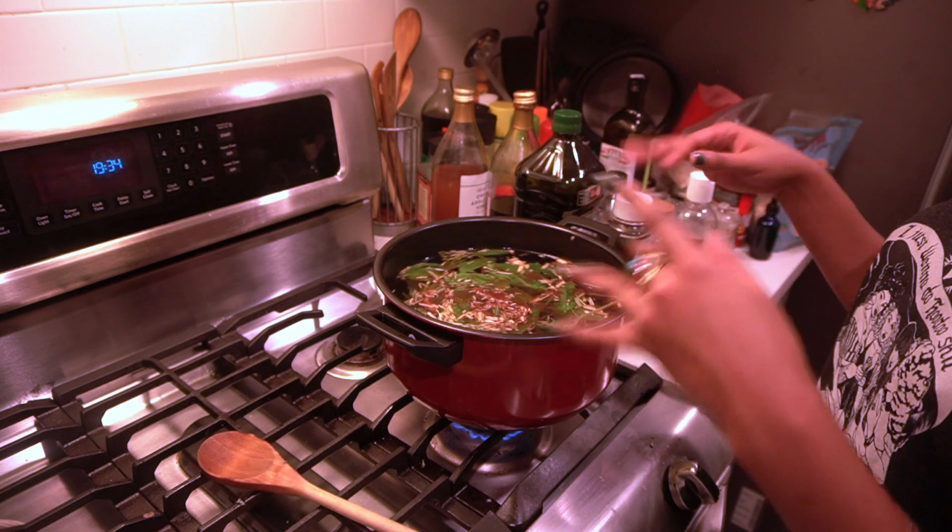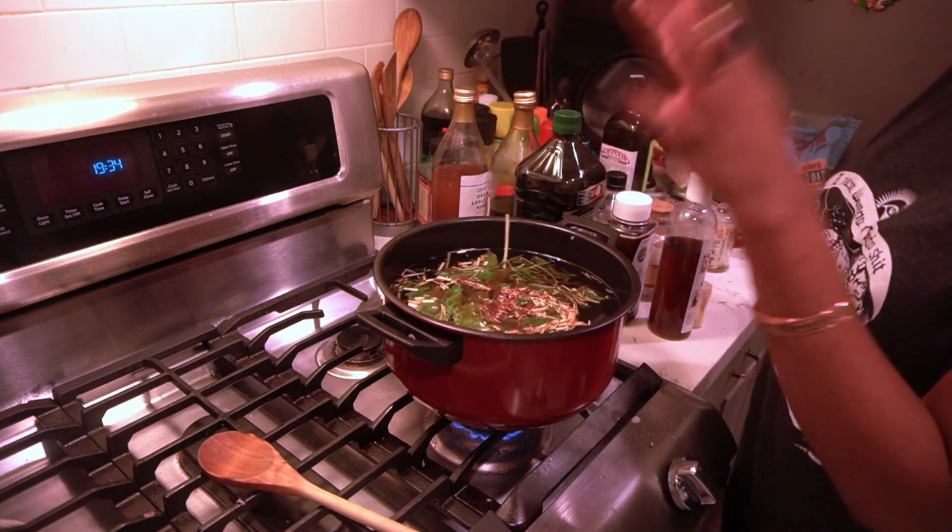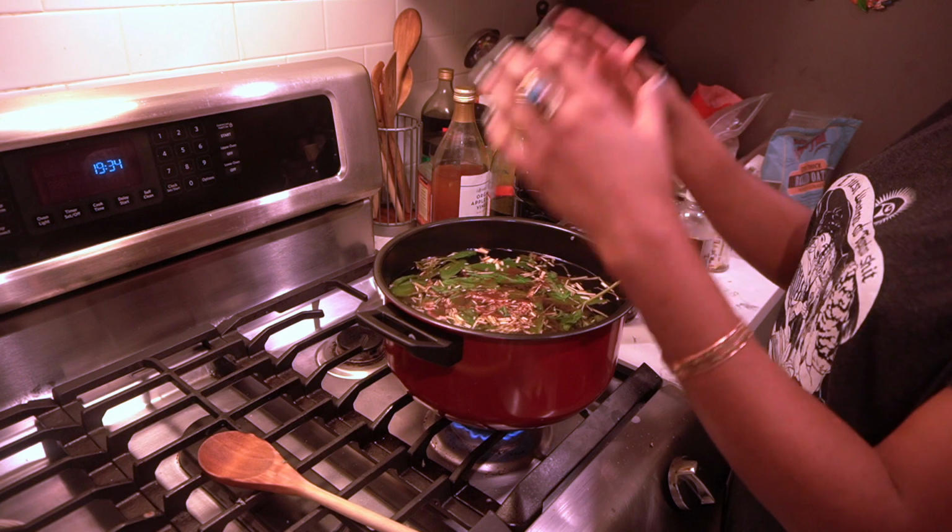But because this is a powder and it's not going to be easy to sift through, I'm just going to put a light little dusting. So I'm going to bless and activate this allspice to bring in good luck and good fortune to us.